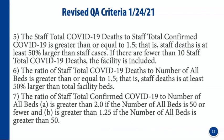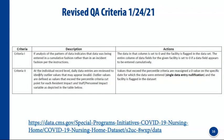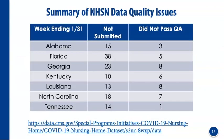And remember, you'll pull this data from your NHSN account, not from the CMS website. There are also two other criteria, and basically, to sum these up, if your data looks not plausible, or if it looks like your data is cumulative rather than new cases, you're still going to get flagged. So how are you dealing with QA and submitting on time?